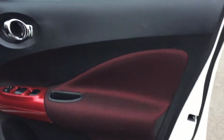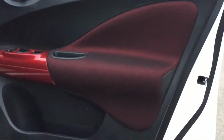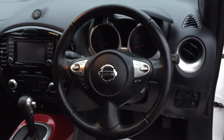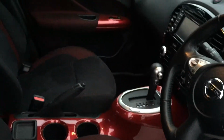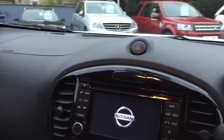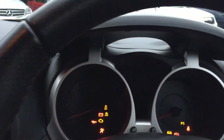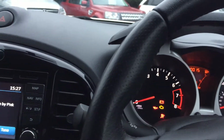Just going into the front now. So again, the red sort of stitching and lining followed through into the inside of the door trim. We've got the leather multi-function steering wheel. I'll show you the interior now. Really quirky looking cars, these Nissan Jukes. So, mileage. We mentioned it was about 25,000 miles on this car.